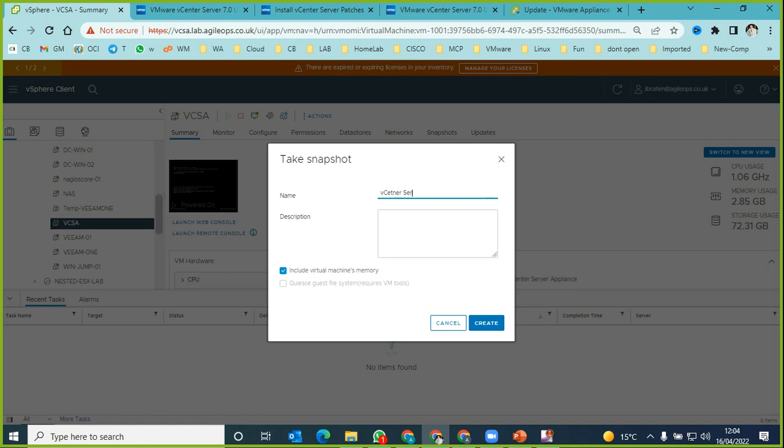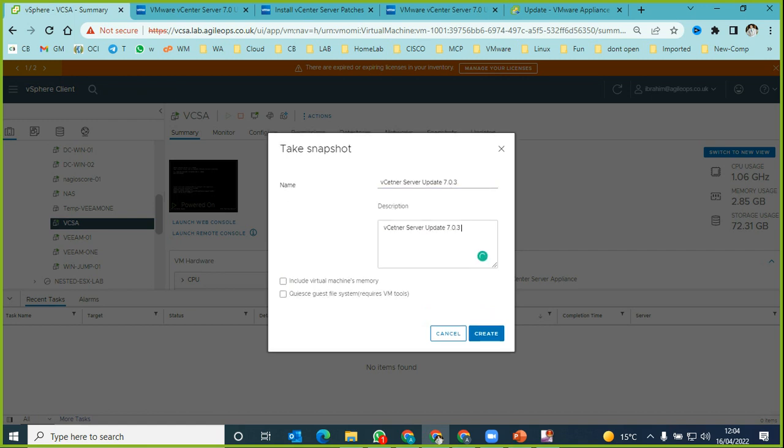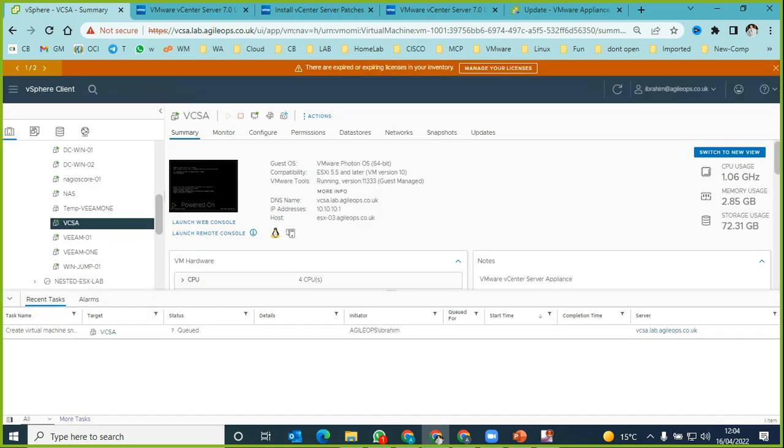vCenter server update 7.0.3, excuse me, and it's me taking it, so my initials, and the snapshot is done.